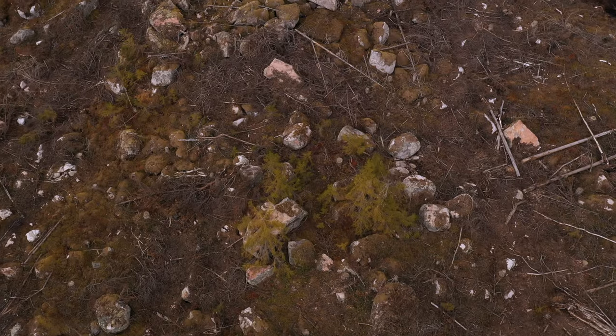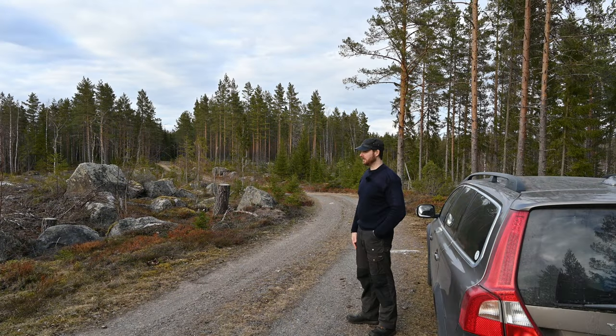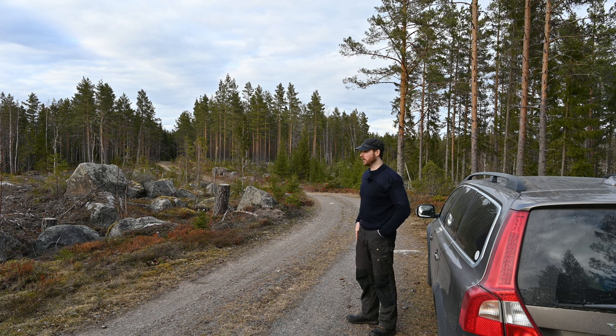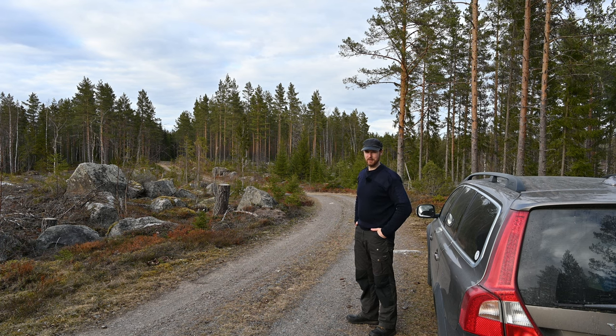Jokes aside, I have no real problem with logging of trees, but come on. Isn't there a better way to do this? I know we need paper products and wooden products, but I really do hope that in the future we can do this in a way that's better for nature. Okay, enough of this. Let's get back into the topic of the video, photography tips.